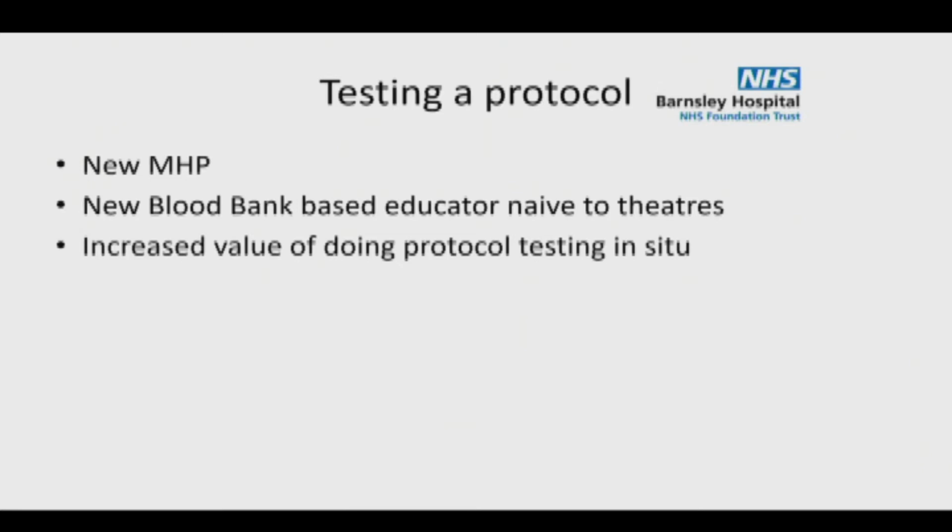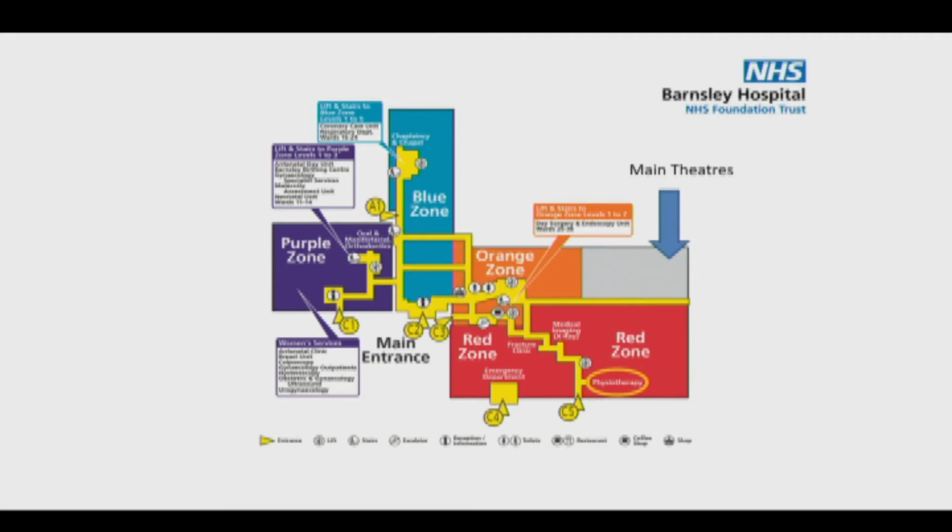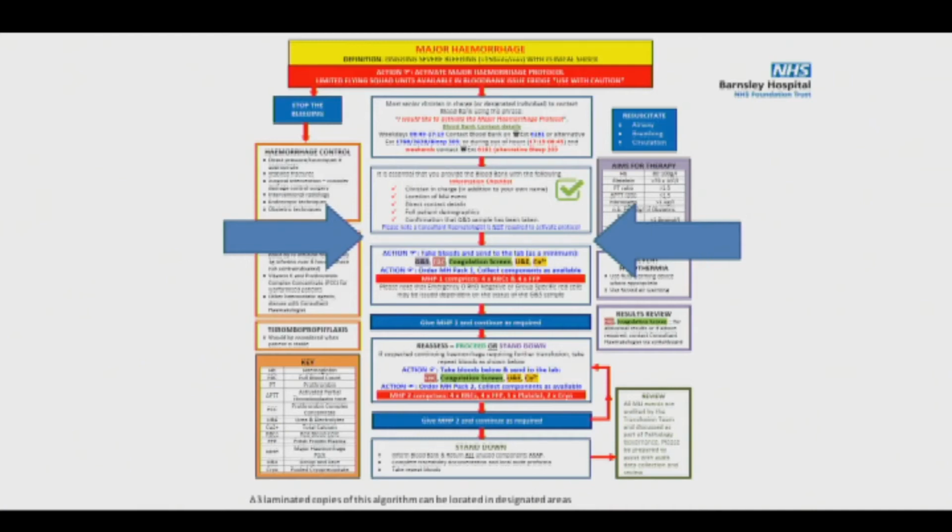So it's a new major hemorrhage protocol. I've got a copy of it that I'm going to show you next. It's incredibly wordy. And we had a new blood bank based educator who was completely naive to theatres, had never been there, had no concept of even where they were, never mind how they worked. And as was being discussed by many people here, there's a real increased value of testing out protocols and systems by doing them in situ. So the big blue arrow there is pointing out where the main theatres are. And this is the protocol. It's quite intense to try and find what you need from there. Yes, you start at the top and you work your way down, but it's not amazingly obvious. So one of the things that came out of this is that this needs to be looked at and put into a more readable and approachable system.